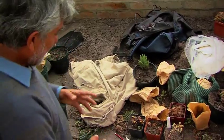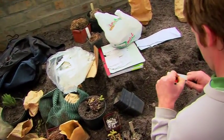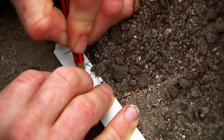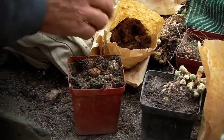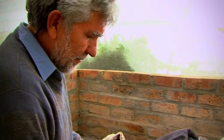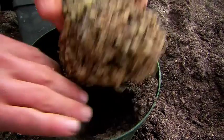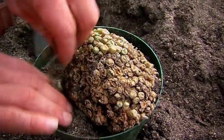Now, some of them are so tiny here, they can easily get lost. So we have to look carefully in all our pockets. But that was a great expedition. Let's see where all our little gems are. Wow. See, that's a specimen that fell down from the cliff. Usually after storms, you find these plants falling down from the cliffs. And you can see it was lying there. It was already under stress, so we will give it a new life.